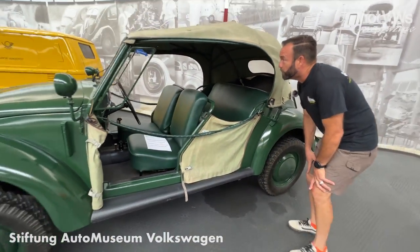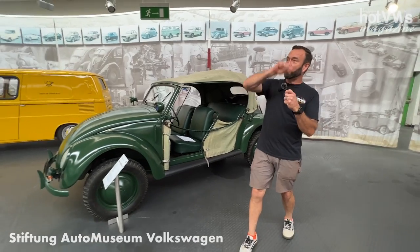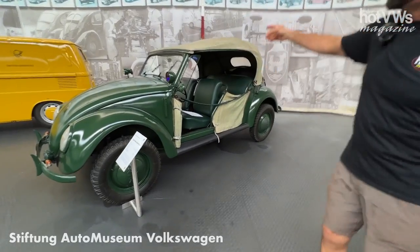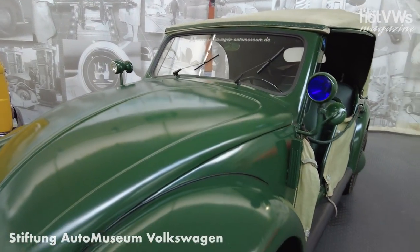I mean, look at the framework. If you actually look at the framework on this car, it's pretty interesting seeing the bows that, instead of just arcing over, are actually kind of bowed and laying flat as opposed to being round, which I think is what gives it the flat roof, which is awesome.